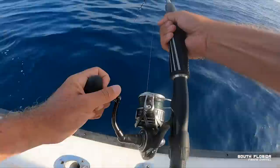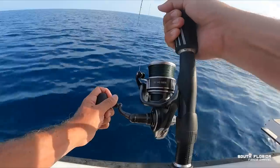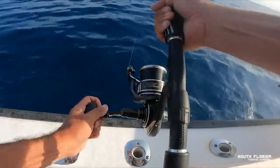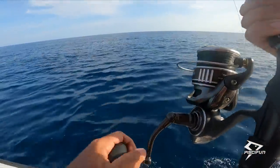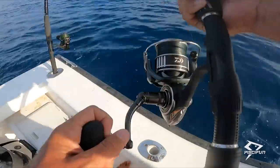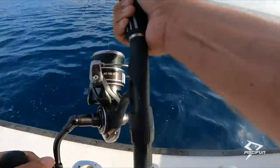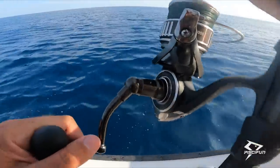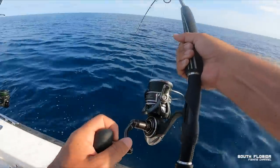Kind of gave up a bit. Now, you know, he got a nice chunk of line back, but that's part of the fight. Come on, bud, where are you at? I don't even see color yet. What is happening? He's swimming to the surface. What? This is so weird. He's swimming out now. How deep is he, man? This is crazy. My right arm is feeling it pretty good.